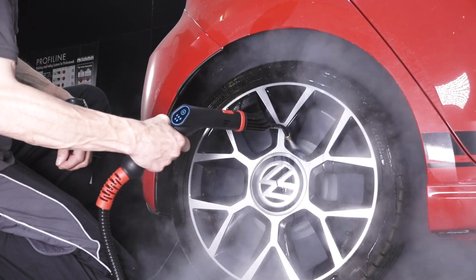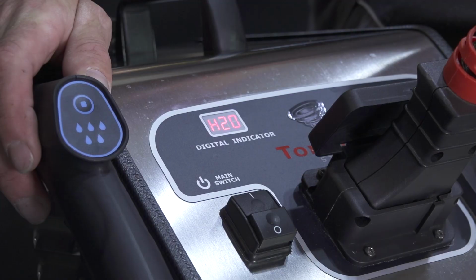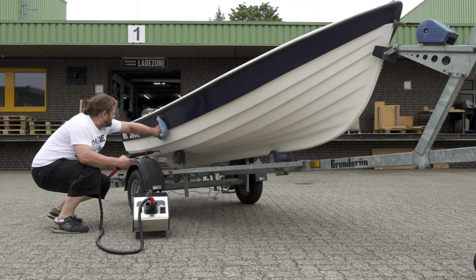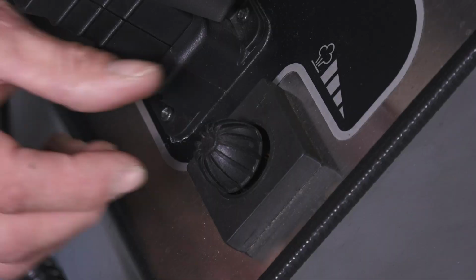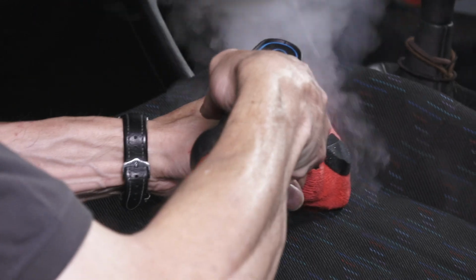Furthermore, the Tornador Steam is equipped with a hot water function. By simply pressing the hot water button, the steam cleaner turns into a hot water pressure washer. The pressure for both the steam and the hot water function can be infinitely adjusted and thus optimally adapted to the surface to be cleaned.